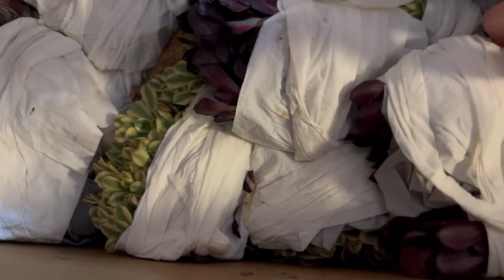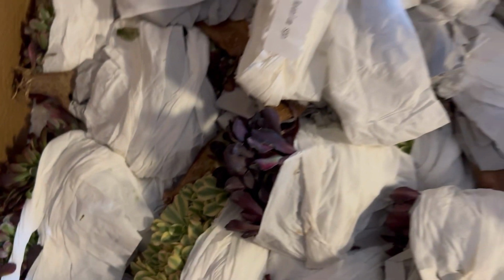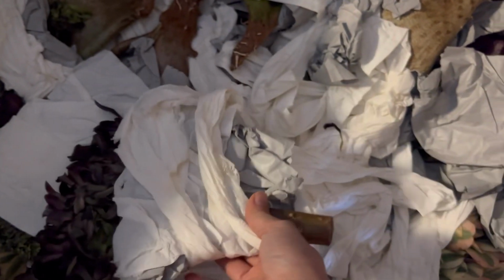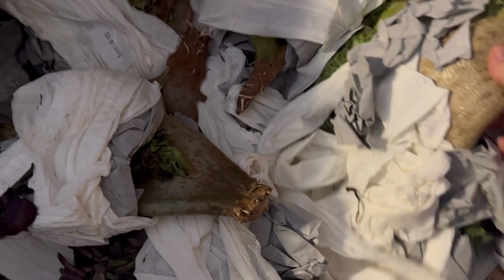Still have some boxes, haven't opened yet. Right here. And right here. Most of them are AEONIUM and crest. Crest. And this crest.